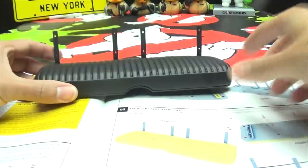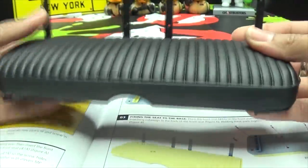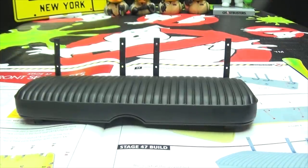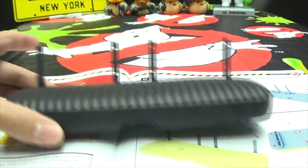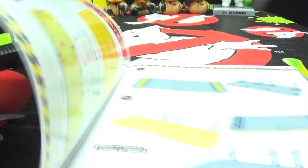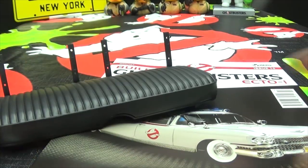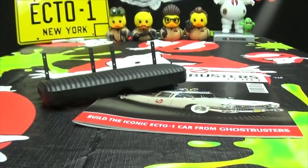There we go. Yes, this is what the assembled piece should look like. Right there. See? This is what the assembled piece looks like. It looks like the picture. Therefore, huzzah, we have made progress. And there you go. We are done with this stage of the build. We've made some progress. And as always, progress is progress, and progress is good.